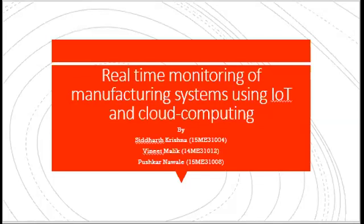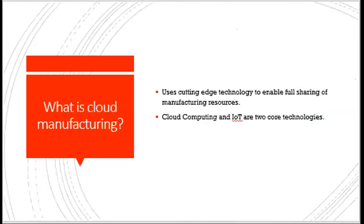So, first of all, what is cloud computing? Basically, cloud computing is a new way of cloud manufacturing. Cloud manufacturing is a new way of manufacturing. It uses cutting edge technology to enable full sharing of manufacturing resources. Some of the most important technologies used are cloud computing and the Internet of Things, IoT. Lots of attention has been given by academic people as well as many practitioners all around the world right now, and this offers a great scope for improving the manufacturing processes.